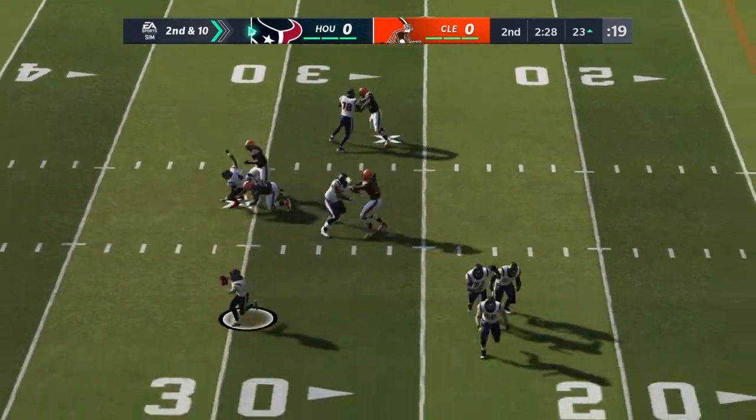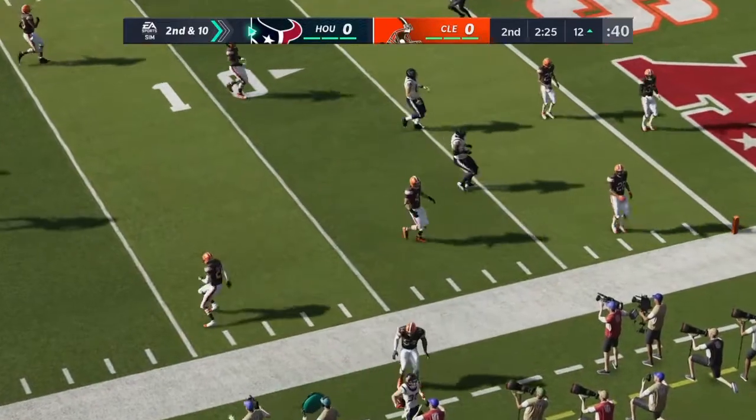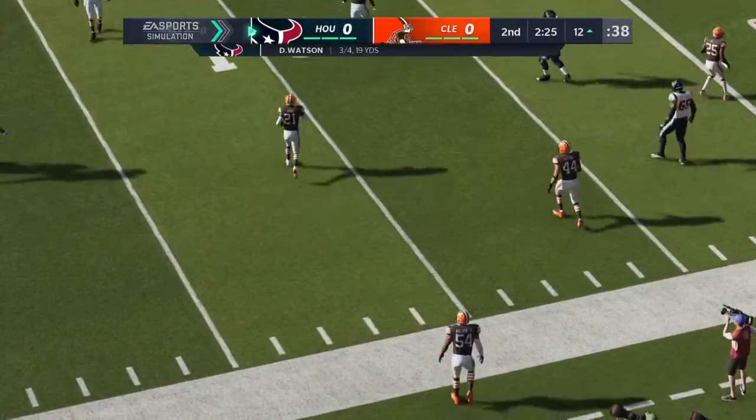Throwing again is Watson. He'll find Lindsey here. And he's out of bounds. Almost gets to the 10. 11 yards there. First down. And they're getting him involved early.